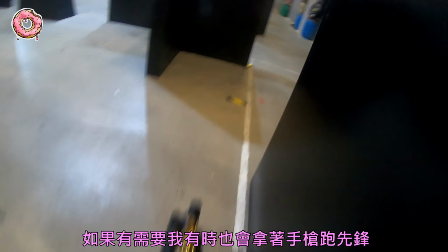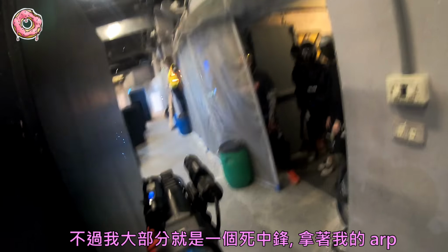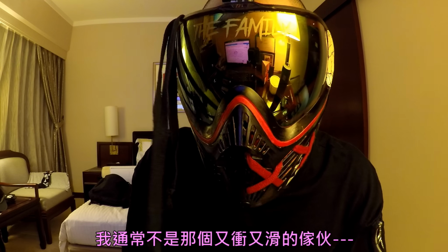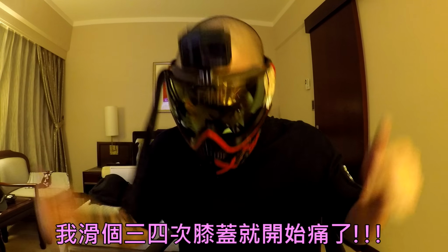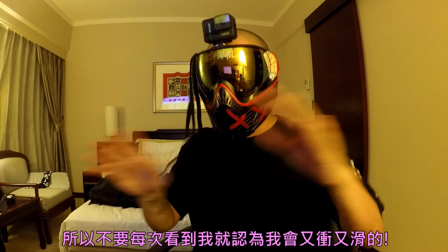I can and do run as a front with a pistol when the situation demands it, but I tend to play as a solid mid with my ARP. I'm just more comfortable with it. I'm usually not the guy rushing out and sliding all over the place. Why? Cause I'm old. I slide 3 times and my knees hurt. So stop expecting me to run everywhere every time I go to pick up games.